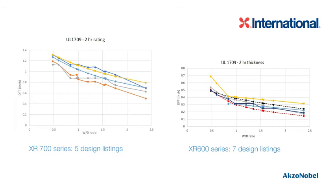So remember we looked at XR 700 series, which is the cementitious materials. We now look at 7 materials, 7 products. And this is the hourly rating for a 2-hour UL 1709. This is the multi-sectional approach where you've got different steel sizes. And you also have the single thickness approach. You can see the difference.